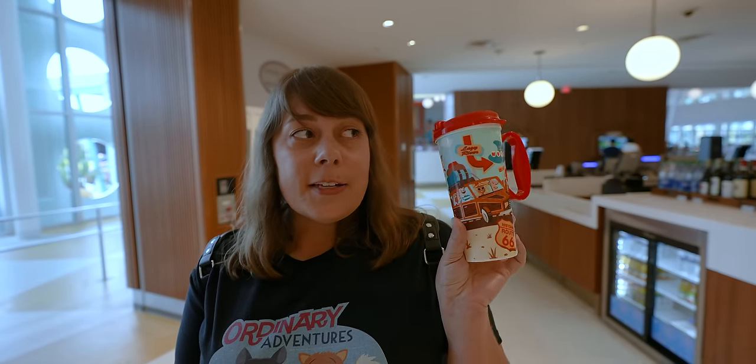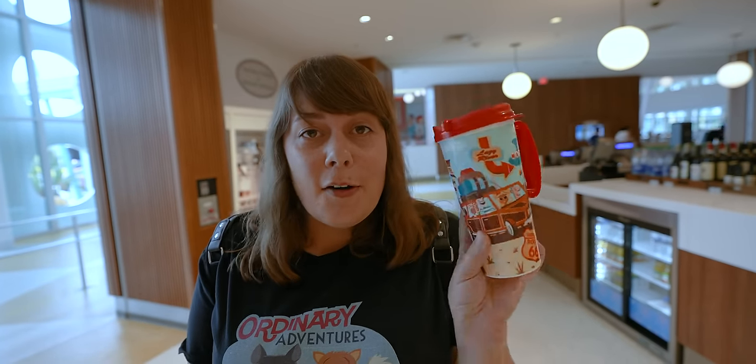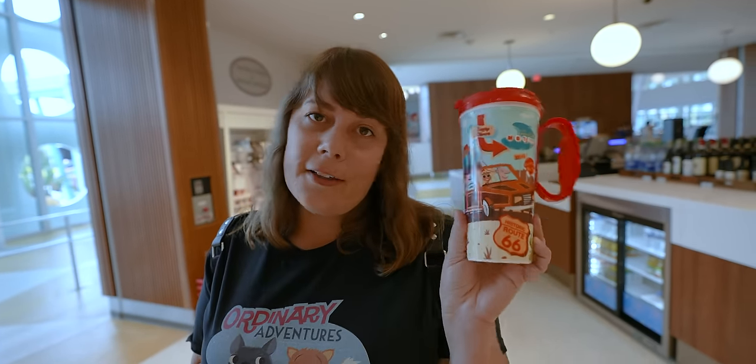They even have these reusable mugs. You could get sodas and you could get ices, which is probably what I'm going to get today. And you could get coffee, you could fill them up with whatever you want. So that's another benefit. That is a pro tip.